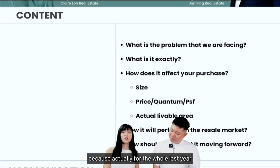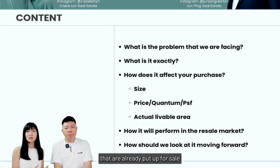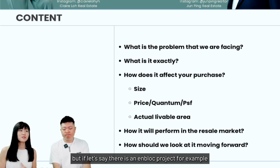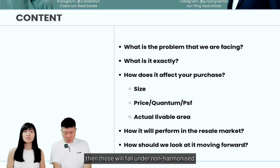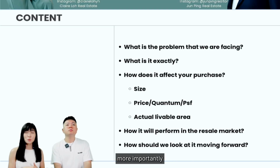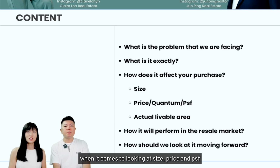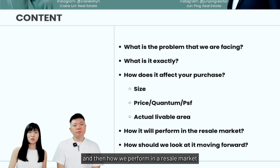Because for the whole of last year, you've heard that all the GLS lands that are put up for sale will all be under harmonized. But if there is an on-board project, for example, then those will fall under non-harmonized. So what we want to go through today, like what Jinping mentioned, is what problems we face today. More importantly, how does it affect your purchase when it comes to looking at size, price, and per square foot, and then how will it perform in the resale market.